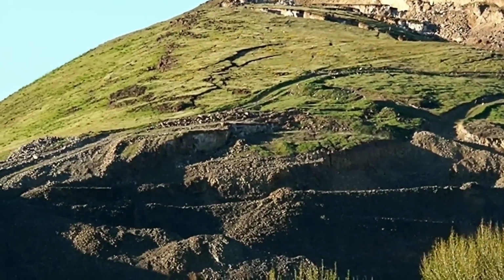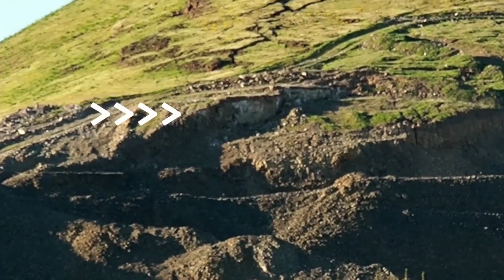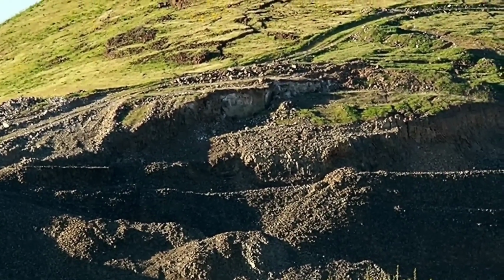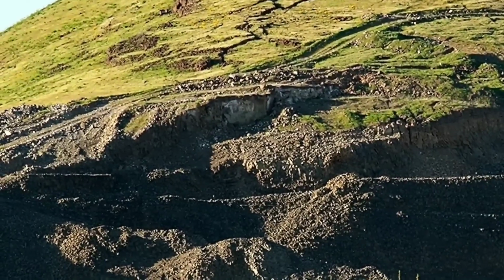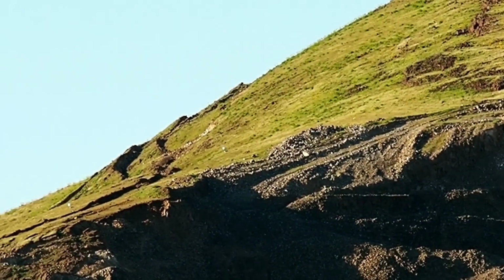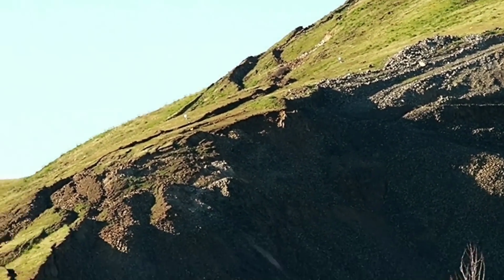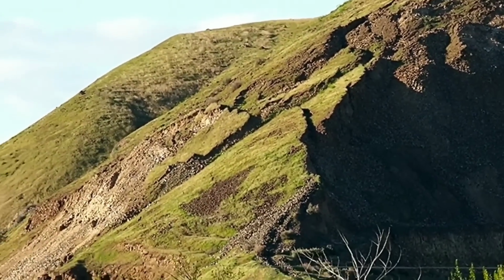I wish I could zoom in further. Like I said a while ago, that's the crack that we were watching, up above where the birds are flying. Look how much that's actually popped up. It looks like those concrete barriers. And then the west face.